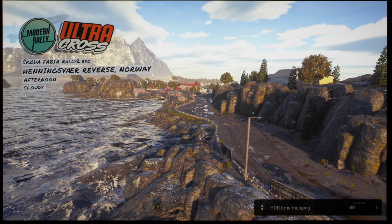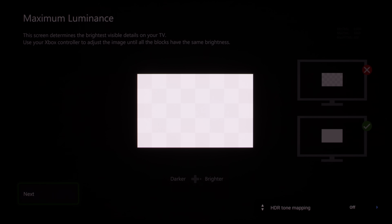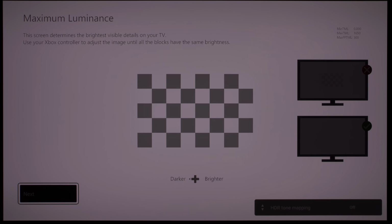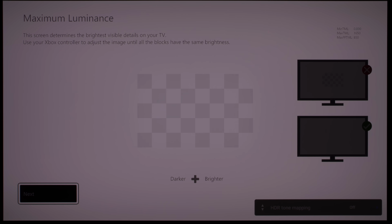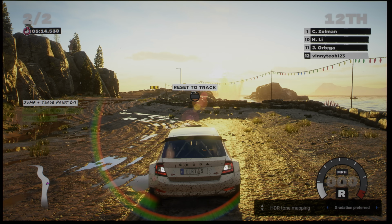The effect was more noticeable on the PS5, likely due to Sony's auto HDR tone mapping handshake via EDID. After extensive testing, our recommendation mirrors what we've advised for previous Sony OLEDs. Turn HDR tone mapping off, then adjust the max TML and max FFTML values on the console, which came in at 1650 and 1000 nits respectively on our review sample, before switching to gradation preferred to preserve bright highlight detail and minimize clipping when playing HDR games.